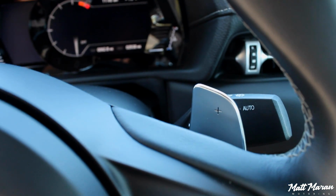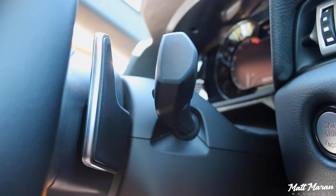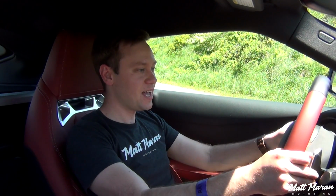The paddle shifters here are the same as other BMWs, where it's nice metal on the front, but the back is rubberized, and I wish that was a little higher quality feeling, but we're in a Toyota, so I can't critique this because this isn't a BMW. So totally acceptable for a Toyota, and nice to have the paddle shifters. They're pretty big, and so yeah, overall a really nice setup there.